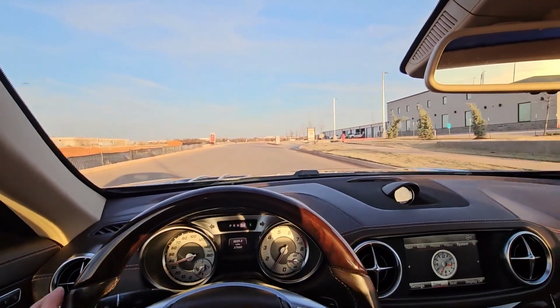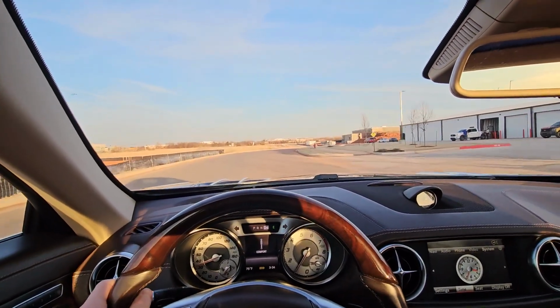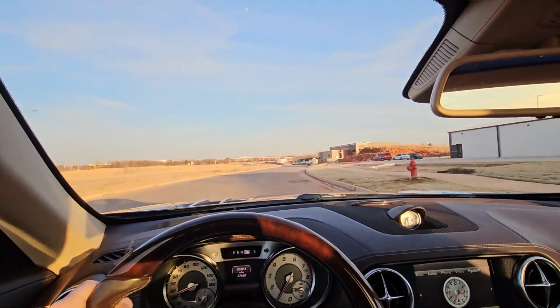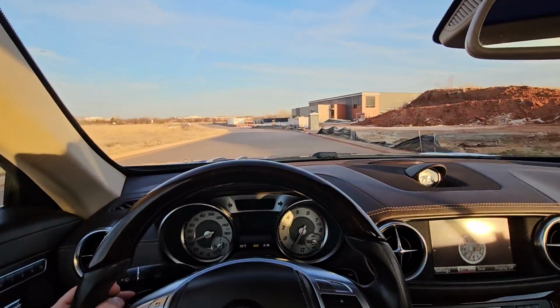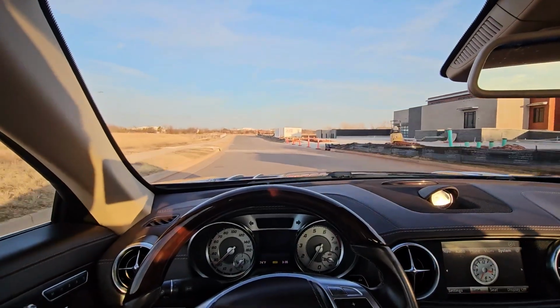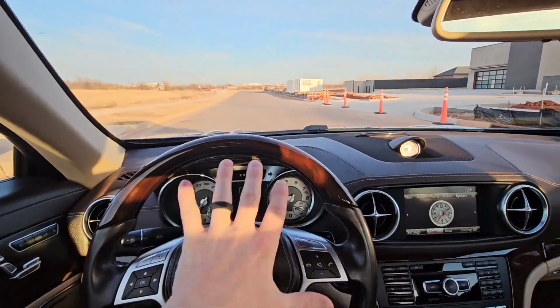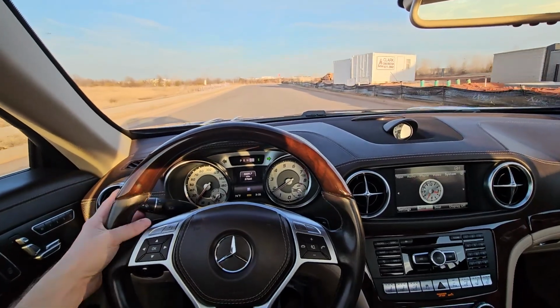I have it in sport mode. I'm going to drop it into comfort on these back roads. That glass on that windshield, crystal clear. And some Mercedes-Benz glass. If you see any flickering on any of the screens and buttons, that's just in camera. That is not in person.